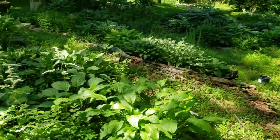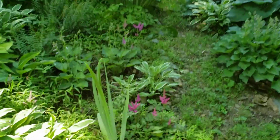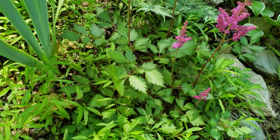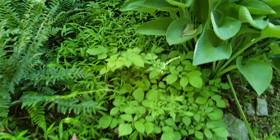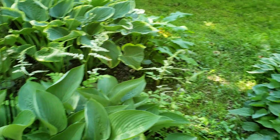And then when we get down to, say, this one for example, this is the astilbe, where the flowers are a lot more compact. Even the plant itself is a lot more compacted. And then of course we have more here. There's some pink astilbe right there. I believe that is more goat's beard.